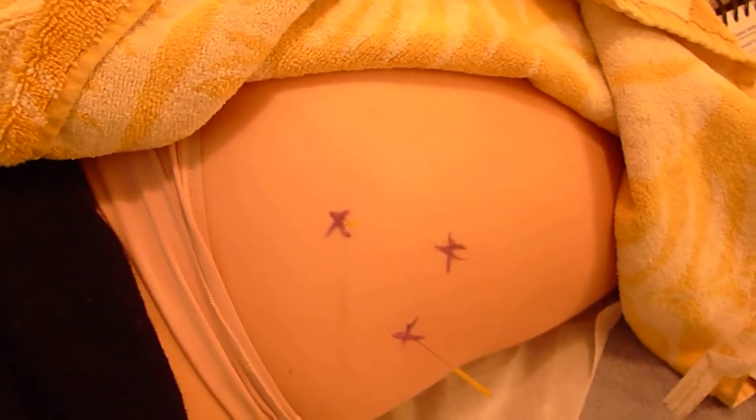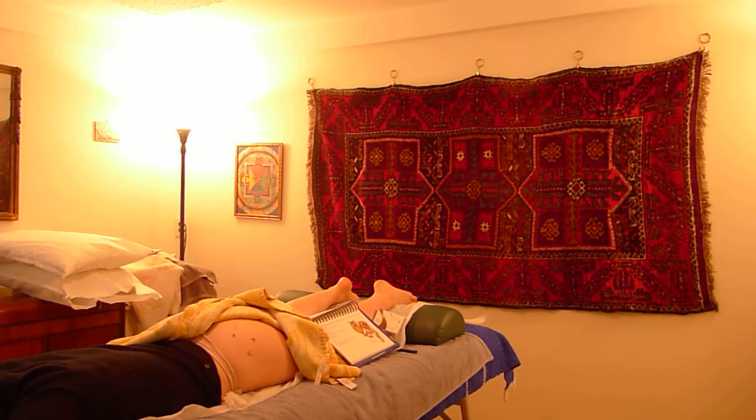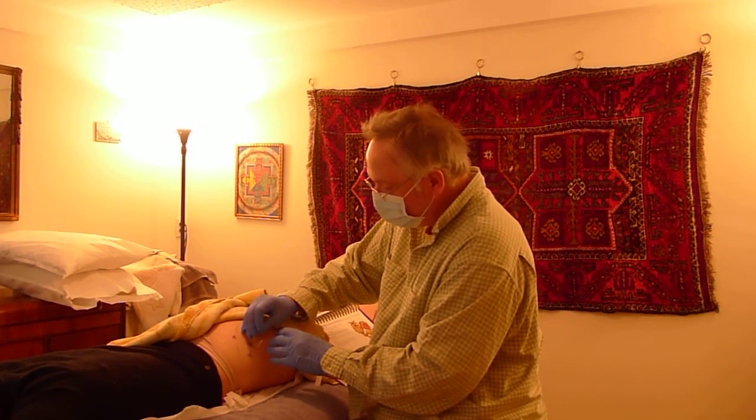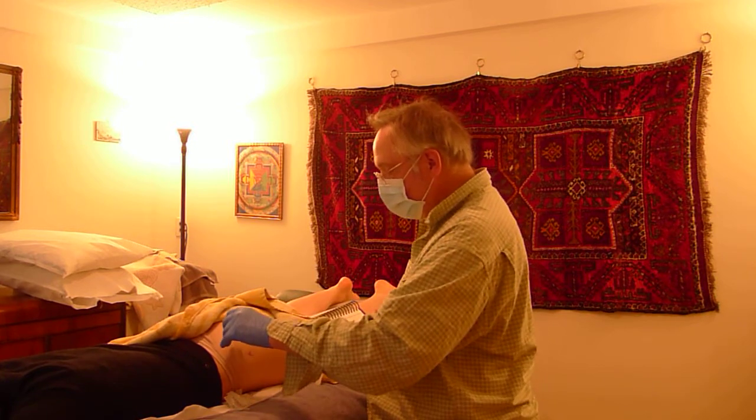And in fact, what I'm going to do now is put the camera down over here, and that should still keep me in the picture. Yes, it does. And now I can use both hands the right way. And now I'm going to get the one in the fascia. All right, so now I'm going to stimulate.